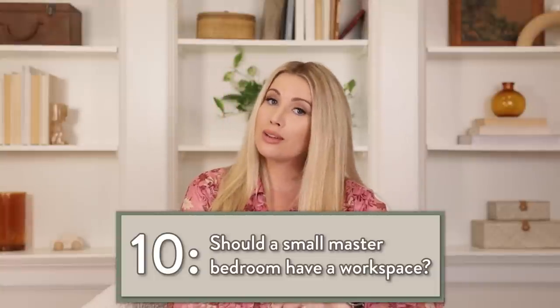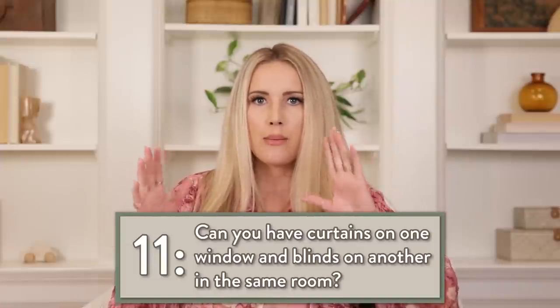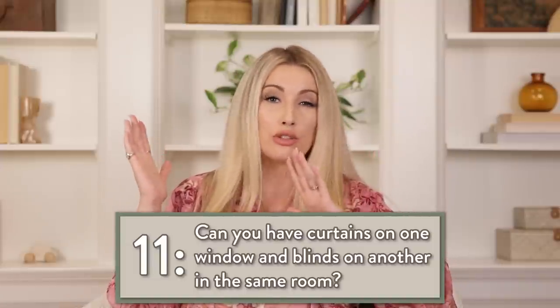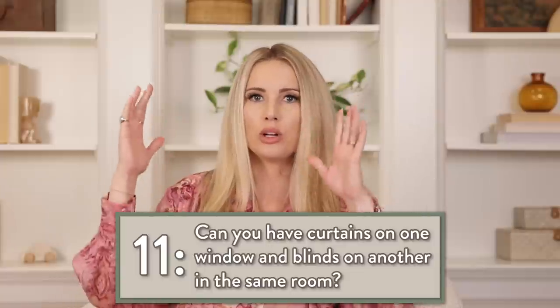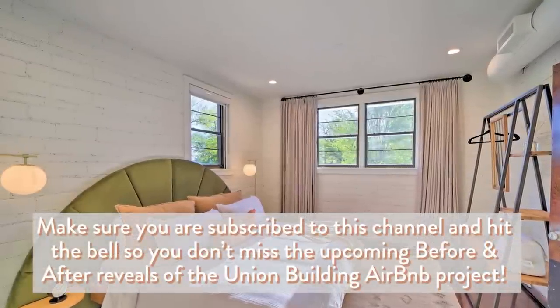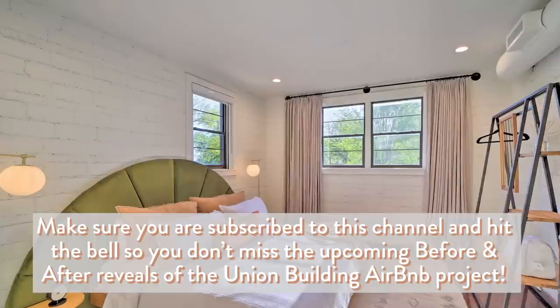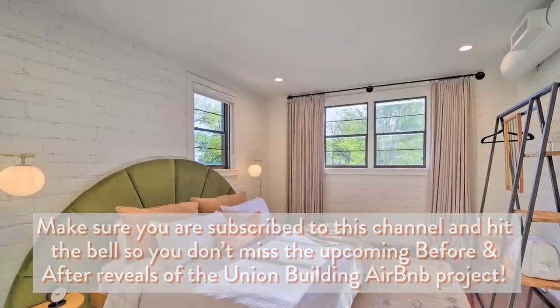So if you don't need one, I don't think it needs one. Yes, I think you can have curtains on one window. And then if across the room, let's say it's like an asymmetrical window, and it would be weird to put curtains on that. I did this at the Union. There was one strange window behind the master bedroom bed, and I just put a roller shade on that. And then on the other wall, I have window treatments that are like full on curtains, just because it didn't make sense to put window treatments on like one little half corner of a wall.